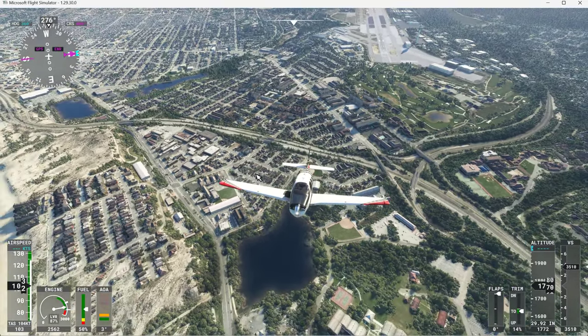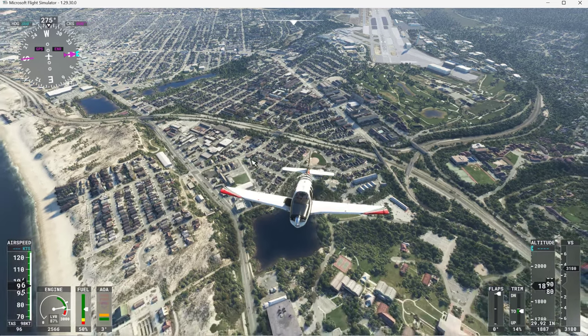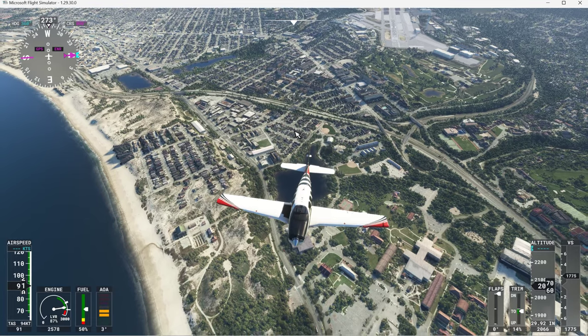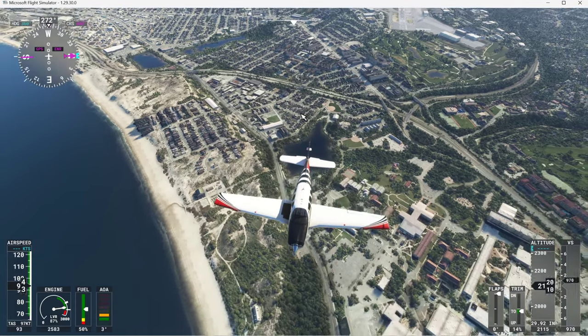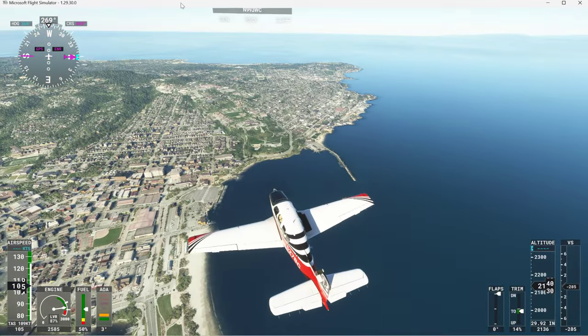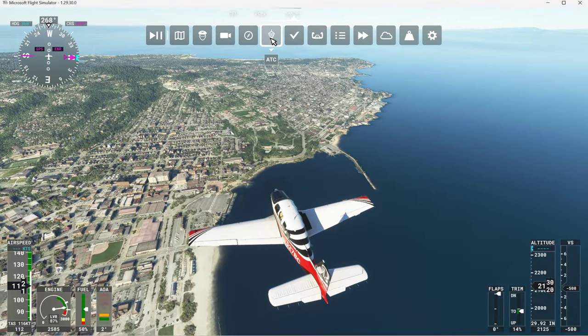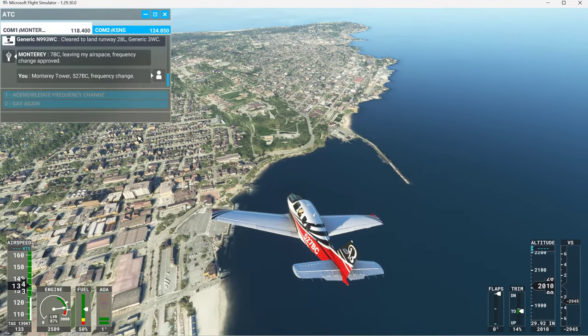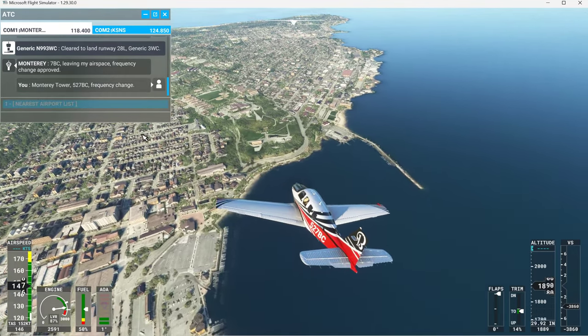Oh yeah, here we go. Beechcraft 7 Bravo Charlie, leaving right. My airspace frequency change approved. Right in this little subdivision here. It's called Oak Grove. So I better tell him, okay. Monterey Tower, Beechcraft 527 Bravo Charlie, frequency change.